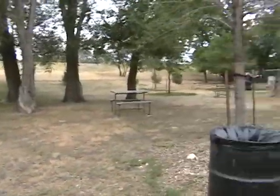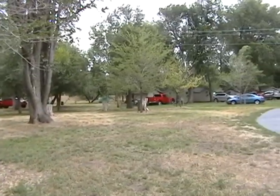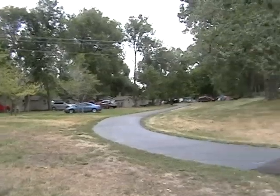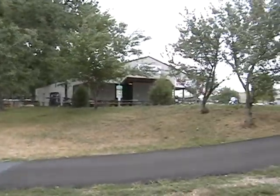As you can see, we're here early enough at the campground. There's not too many tents up yet. This is just at the beginning of the campground.